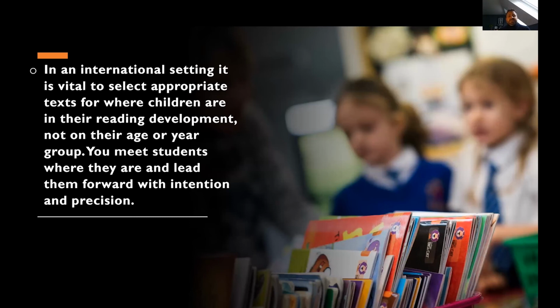So in an international setting, it's vital for us to select appropriate texts for children based on their reading development, not on the age of the year group, because like I said, year 3 could have a child entering it with no experience of reading at all, and a child who's been reading for 4 years. By having a diverse range of the Big Cat books, etc., you're making sure that you have a book for every student. You have a book for those who are brand new to English, all the way to proficient readers.